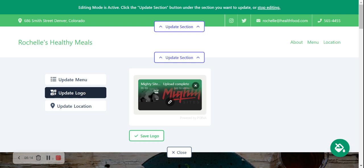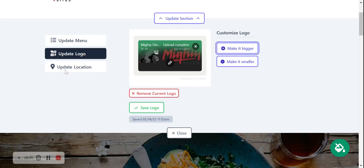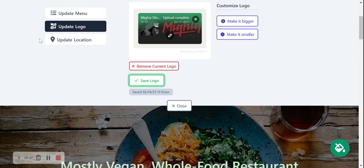Great. If you don't have a logo or you don't have a huge budget to hire a graphic designer, I do recommend you check out canva.com. There are a few great options on there that are free to use. Let's go ahead and click on save. And there we go. That looks really awesome. You can make it bigger and smaller to suit your needs, but I'm going to make it slightly bigger and leave it like that. Click on save logo.